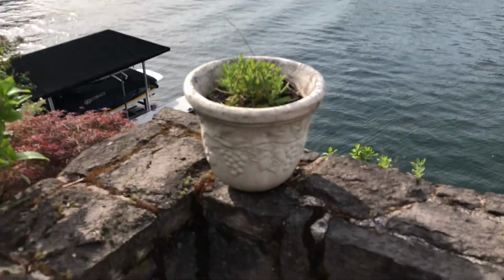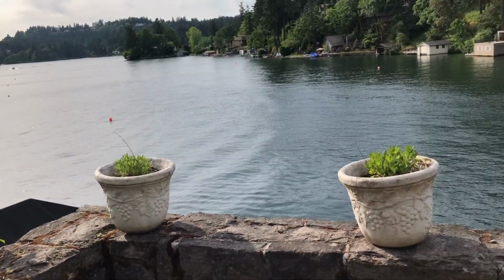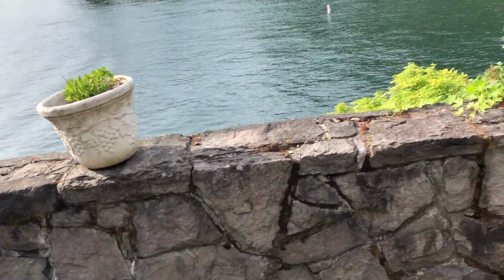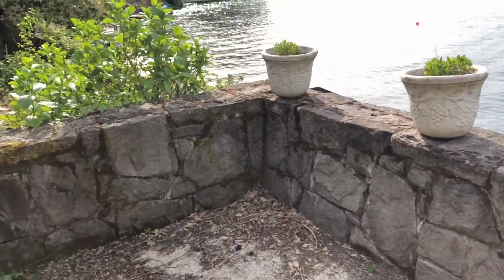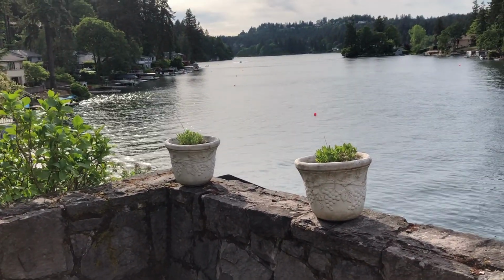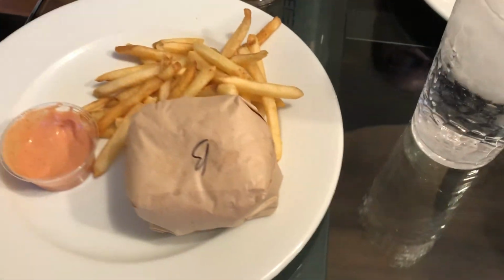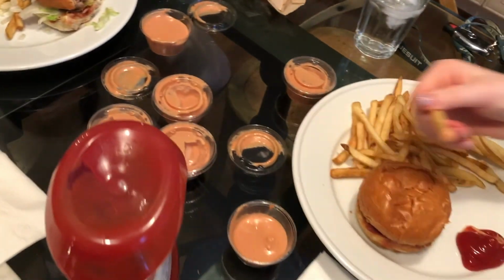And then hopefully after we're done with that, we will plant both of these pots out. And then we're planning to maybe have a hot tub here overlooking the lake. So it's gonna be a project. We are finishing the night off with burgers from Little Big Burger, a ton of fries and sauces.